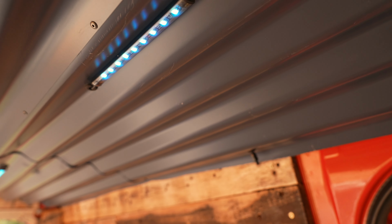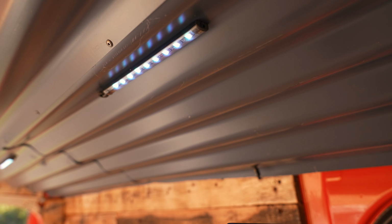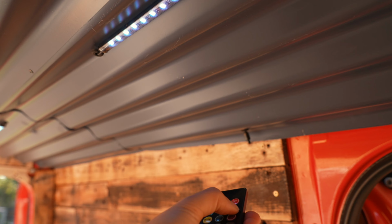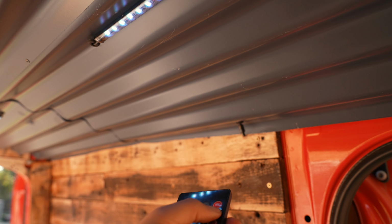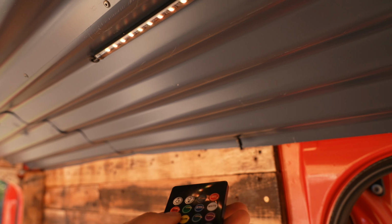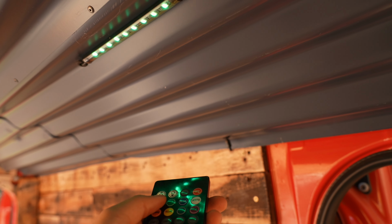Because sometimes you don't want a shiny white light at night. Oh, now it's not working. Oh, that is white. Yeah, it's pretty bright, so I prefer the yellow or the orange at night. Then you've got options.